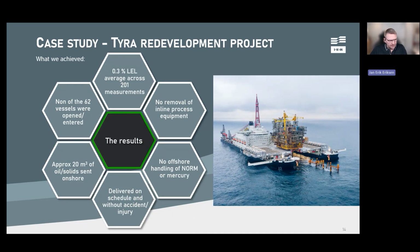Well, this was in Denmark, I forgot to say, and the client here was Total Energies. They did 201 measurements for hydrocarbons, and the average LEL was 0.3, which is 16.7 times better than the 5% acceptance criteria. That is very good, of course, but for me, who's been working with steam so long, that was pretty much what I expected.